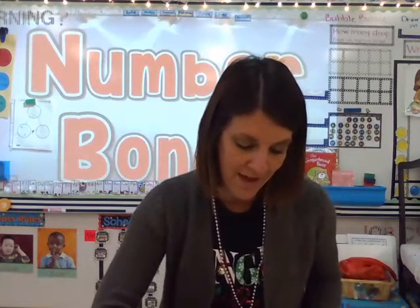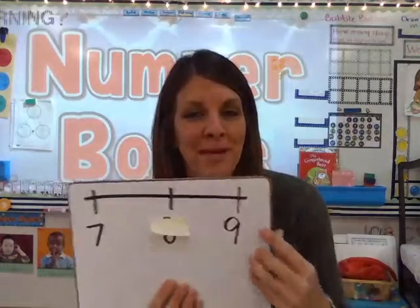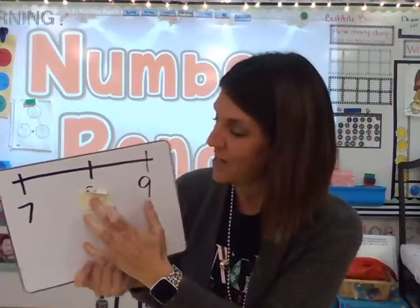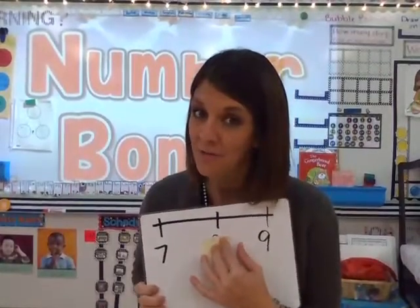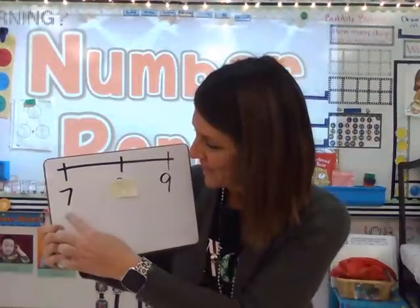So the first thing I want to start with is showing you the number line to give you some clues. So you can kind of see under my paper. Try not to peek. On our number line, we have 7, our mystery number, and number 9. If we were trying to figure out what our mystery number was, could we try counting forward on our number line? We could. Let's do this together.